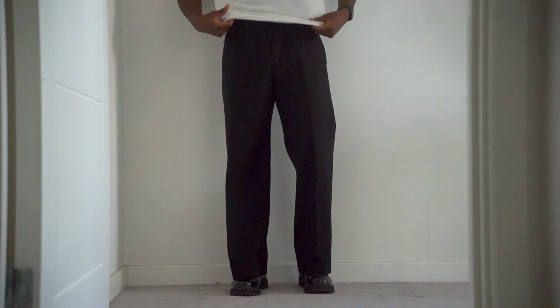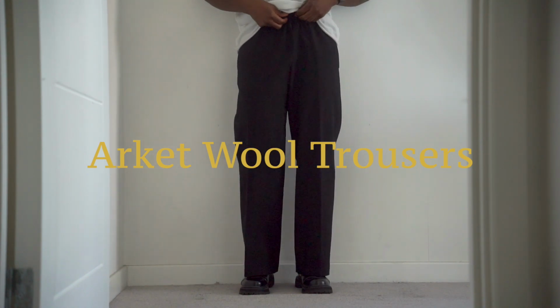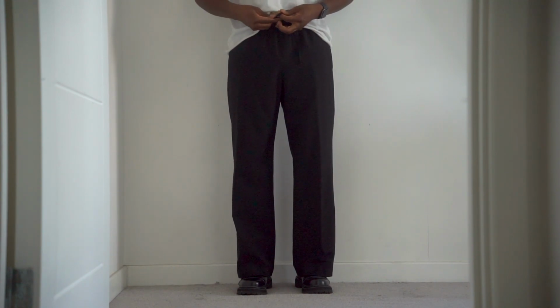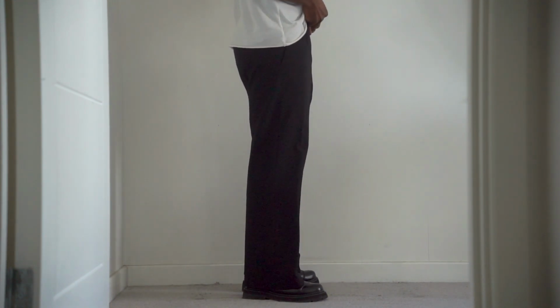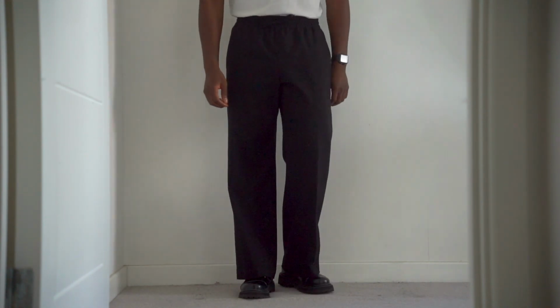These are the Arctic wool hop sack trousers, and I got them as a birthday present, so I didn't spend a penny on these. Nonetheless, they would set you back maybe £80, £89 I think they are, but I do think that they were on sale. These ones were to replace my Weekday joggers, which you will see throughout the videos, especially when I'm trying on some pieces on the top half.